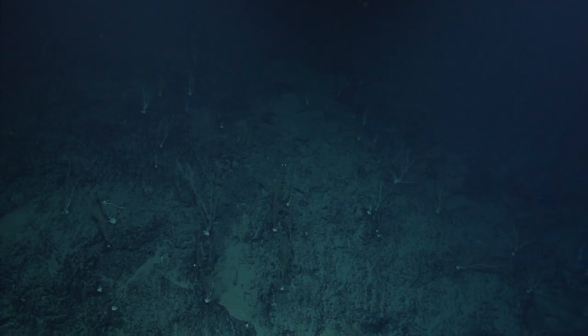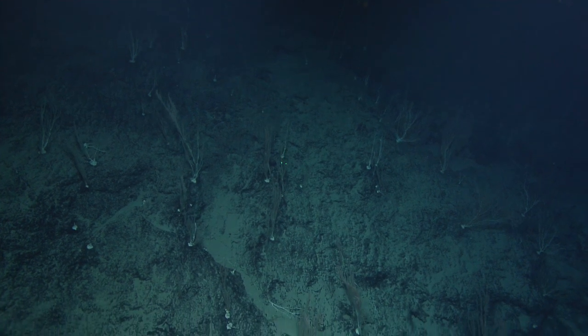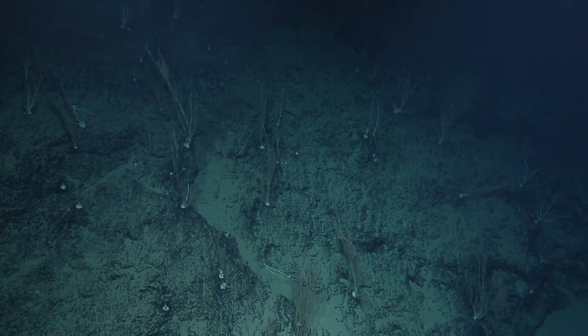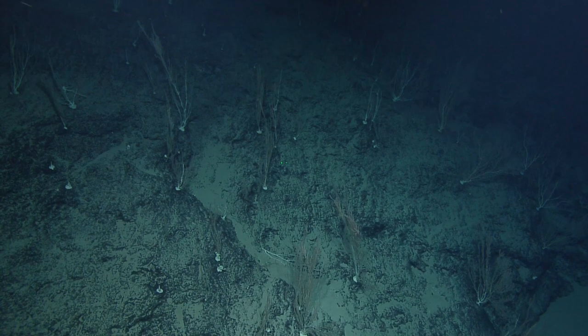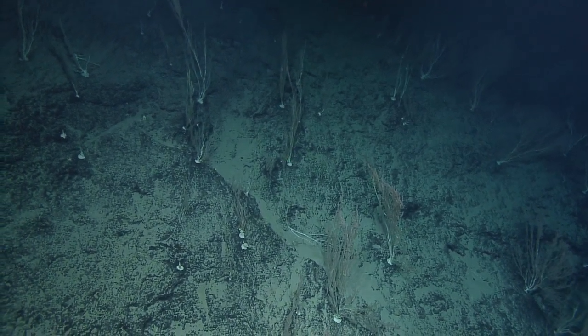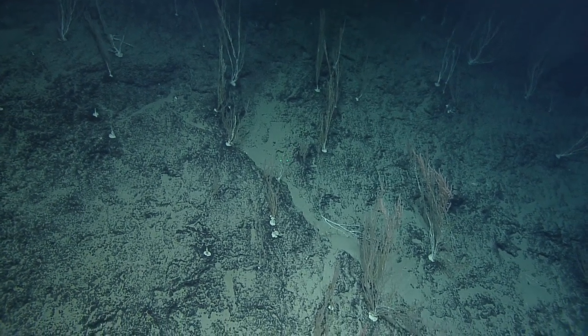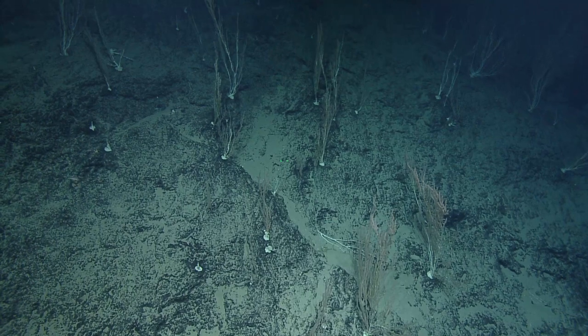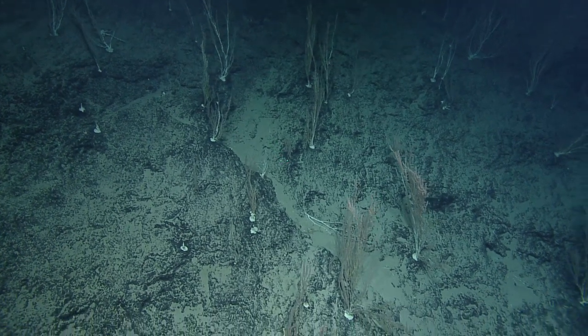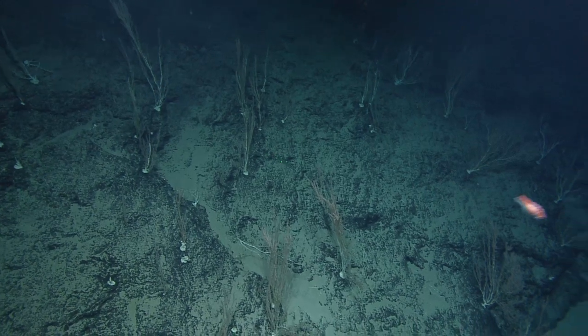Fall over sometimes, maybe it's because of their own weight. Probably if there's a strong current in these places. Yeah, if you just recruit in a bad spot, it's just a bad spot. We're seeing a lot of broken branches, but again, if you look at the live colonies, many of them are missing branches. Overall, they're alive, but there's broken branches here and there.